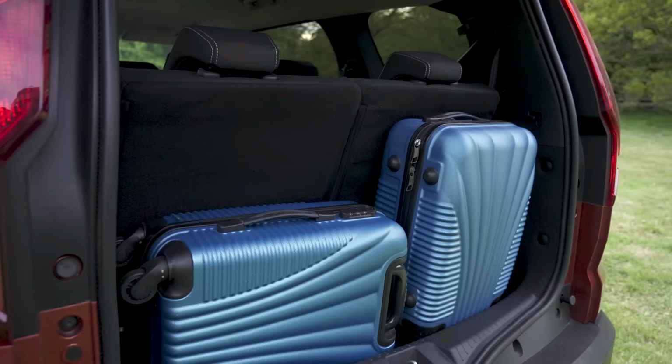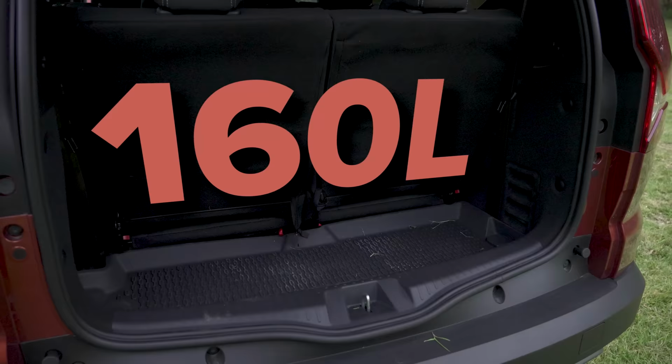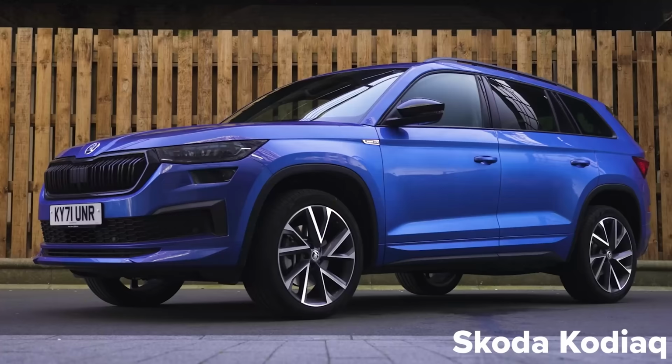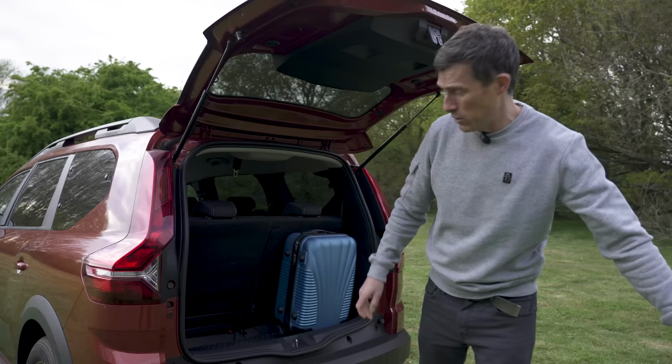So you can fit 2 airplane size carry-on suitcases in this boot in 7-seater mode. You've got 160 litres of space, but a Skoda Kodiaq has 270 litres of space when you have it in 7-seater mode.